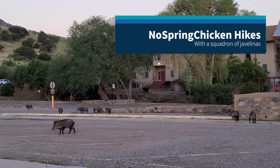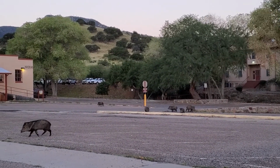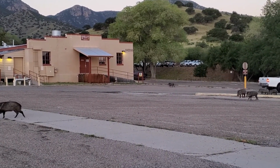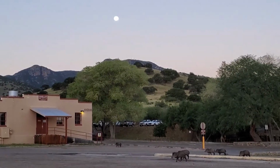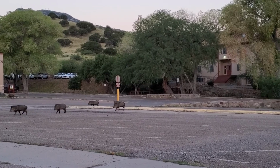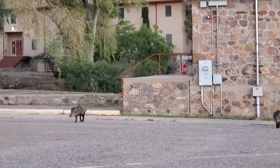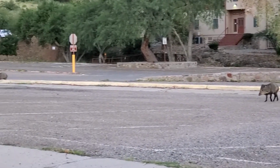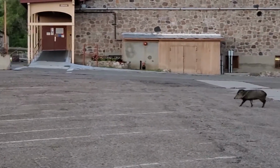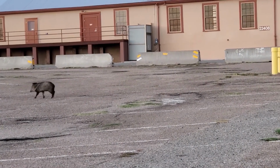For a hike this morning in Huachuca Canyon, and there's a little family of javelina right here. I had actually just stopped to take a picture of the moon, which is lovely. But instead, we've got 1, 2, and 3, 4, 5, 6, 7, and there's the big leader.